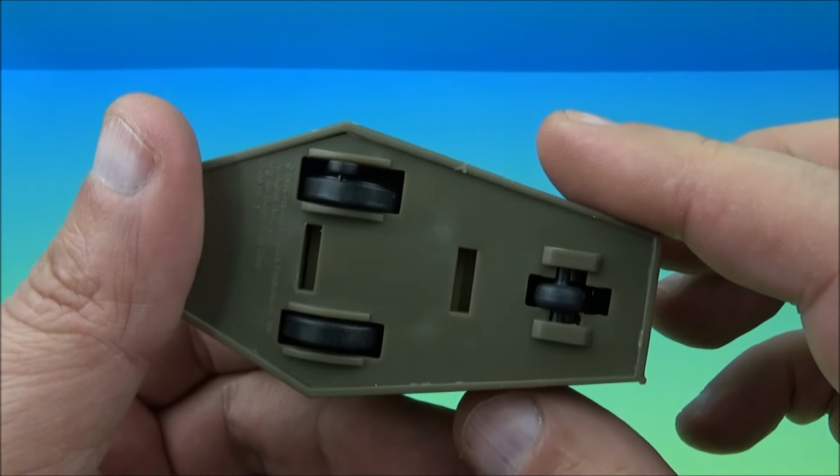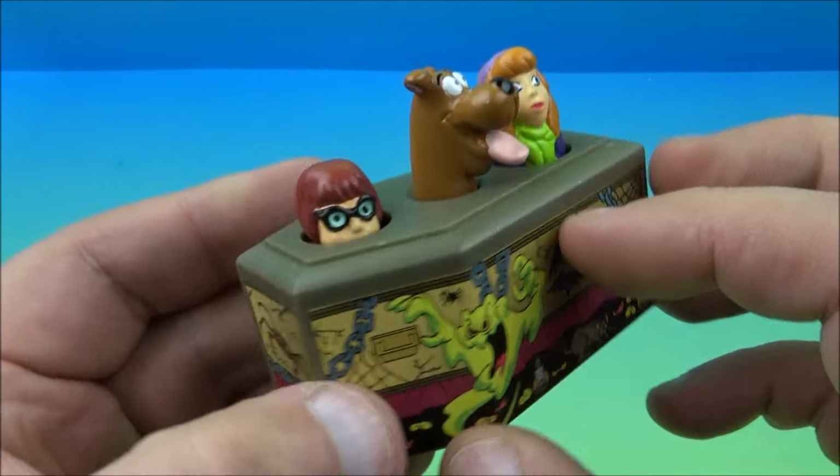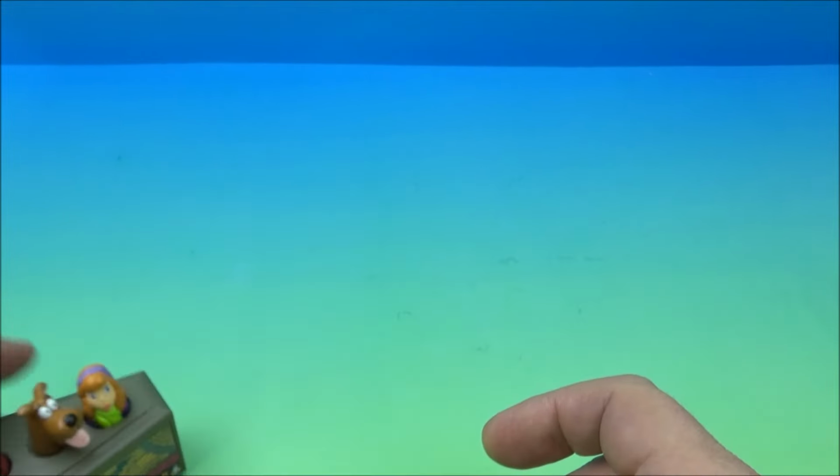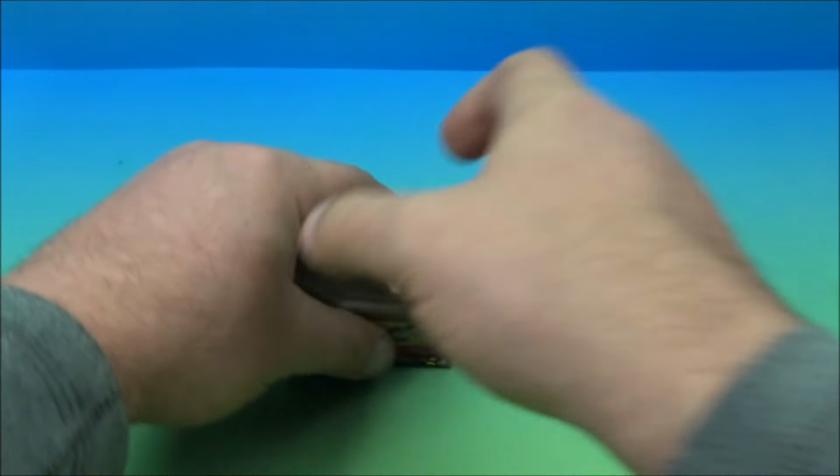Oh, look, it's a pullback feature. Look at it, it's still going. So all you do is pull it back like this. Watch this. Ready? And their little heads bobble up and down. Okay, we'll do it from this angle. Here we go. That's great.